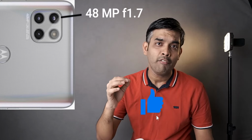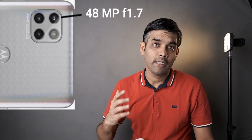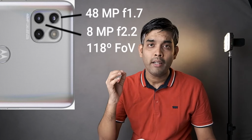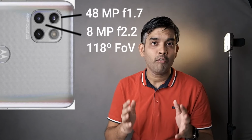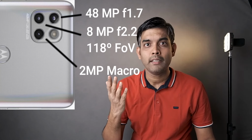Coming to the cameras, Moto G 5G comes with a triple camera setup. Yes, the module looks like a quad camera module, but one of them is a flash. The primary sensor is a 48 megapixel f1.7 sensor without any optical image stabilization. We don't know whether it's a Sony sensor or any other sensor. The second camera is a 8 megapixel ultra-wide camera with f2.2 and 118 degrees field of view. We are seeing competition using almost 123-125 degrees field of view. That means they have wider coverage compared to Moto G 5G. And the third camera is a useless 2 megapixel macro sensor.